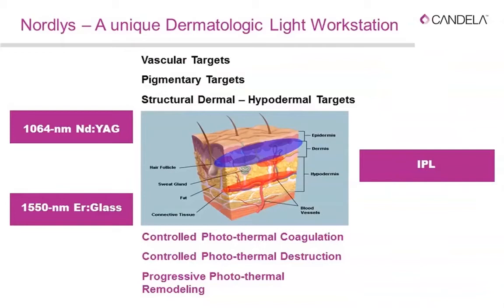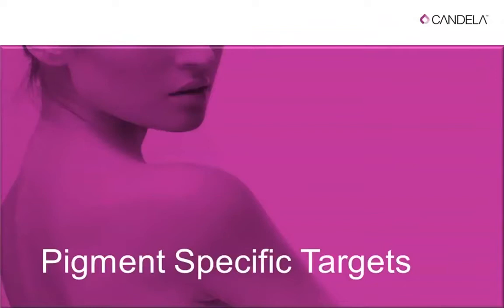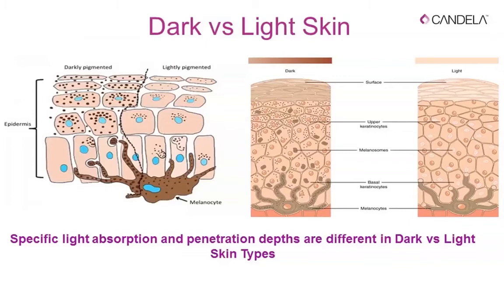Using these different systems, Nd:YAG, 1550, Erbium-YAG, and IPL, you can address vascular targets, pigmentary targets, structural dermal and hypodermal targets through controlled photothermal coagulation, controlled photothermal destruction, and progressive photothermal remodeling. So we have all the tools to do what we want to obtain. Let's see some examples with pigment-specific targets.